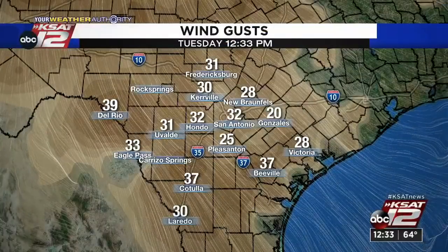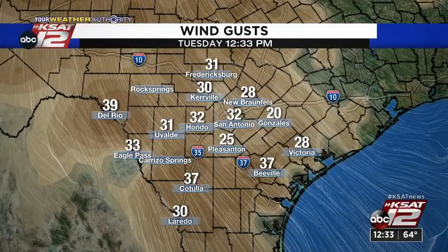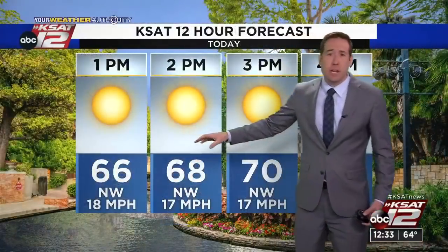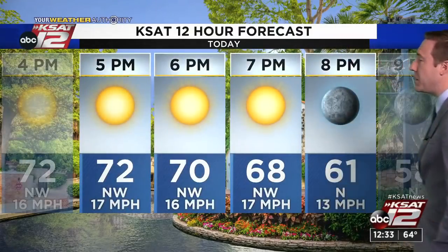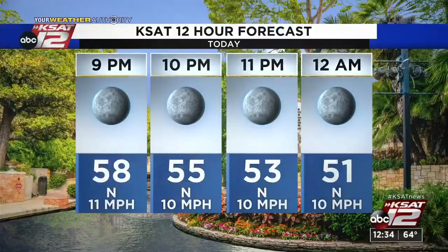Winds, as we mentioned, on the backside of the system, are still going pretty strong this morning, gusting to 32 here in town, gusting close to 40 in Del Rio. The forecast for today keeps those winds in place through the afternoon. Temperatures make it up to about 72 or so, then we fall back down into the 60s by this evening, 68 at 7 o'clock. Still breezy. Those winds calm some tonight, but they'll be right back with us again tomorrow, guys. It's been a windy winter and spring so far.